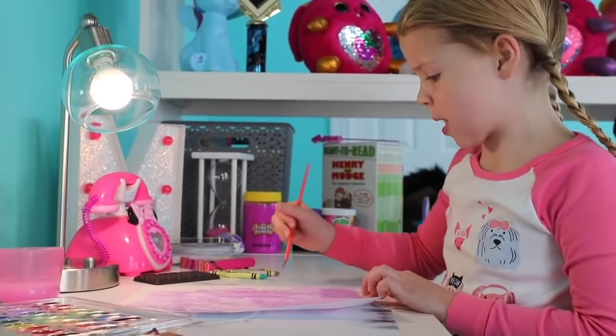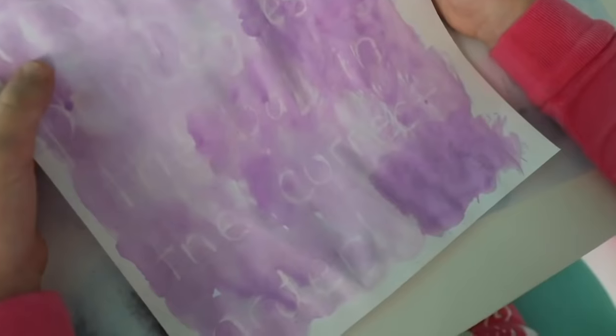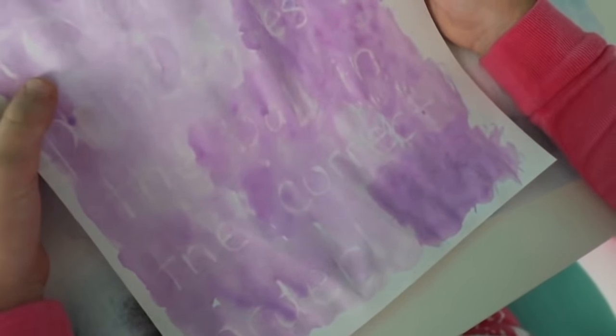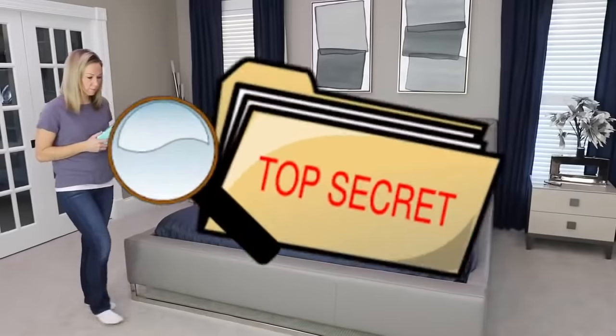Whoa, there's definitely a message here. It's kind of hard to make out. Let me see if I could read it. Send my favorite princesses to the ball in the correct order. Princess's ball, what's this kind of clue?